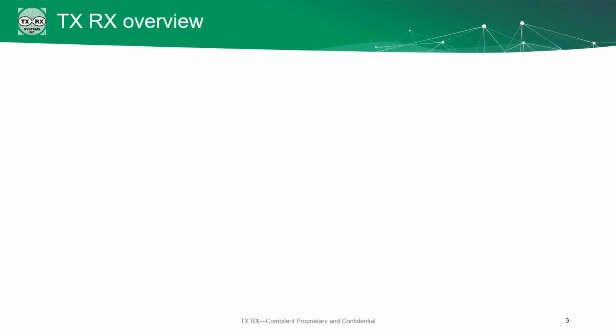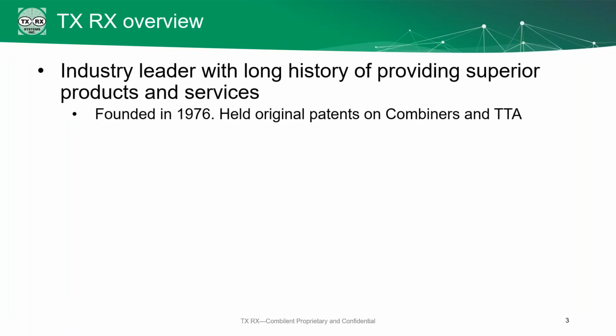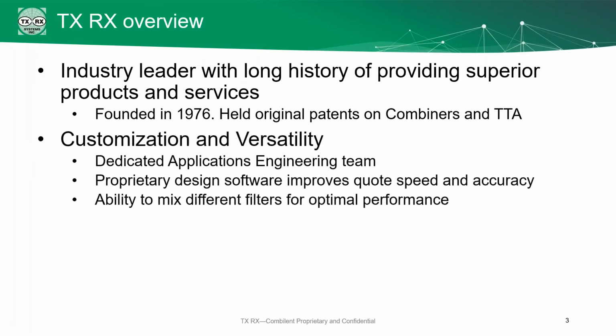So who is TXRX? Well, we're the industry leader in this area. We were founded in 1976. We hold the original patents on both the combiners and the TTA systems. We're known for our customization and versatility.